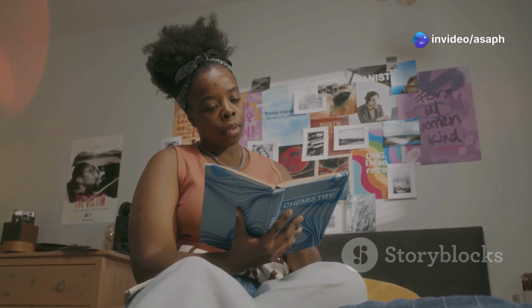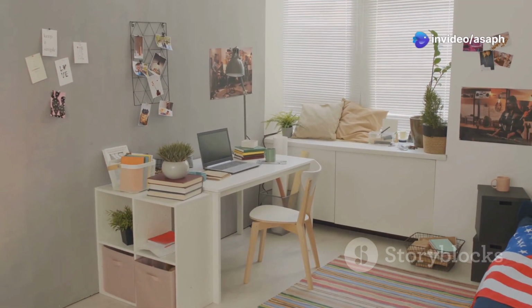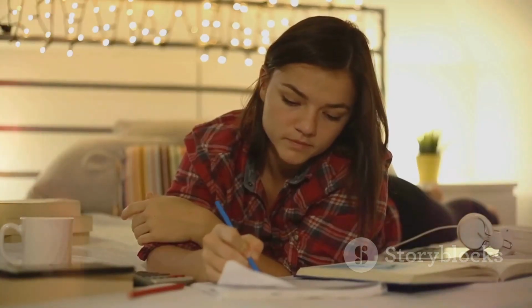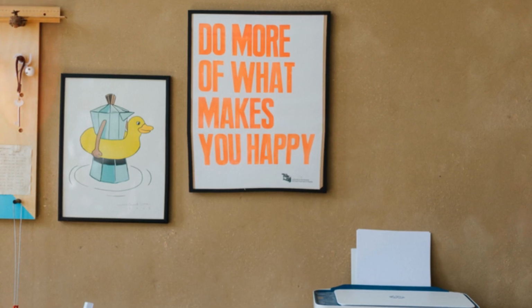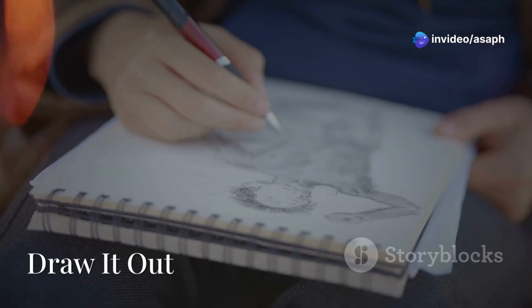Surround yourself with visuals. Create a visually stimulating study environment with posters, art, colors, and other inspirational visuals. This can help keep motivation and imagination flowing. Decorate your study space with quotes, paintings, or photographs that inspire you.